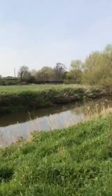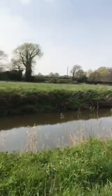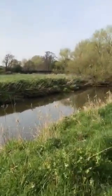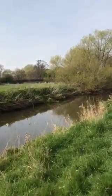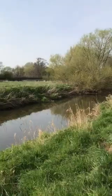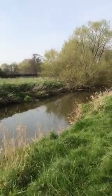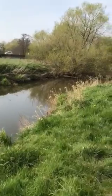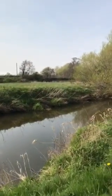I like the look of this one. Because the river's nice and straight, the deep bit's going to be probably the middle part of the river, and we've got it going down towards those bushes down there, or towards the tree that's fallen in. Yeah, I like the look of this. This looks very nice and well worth a go at the opening of the season.